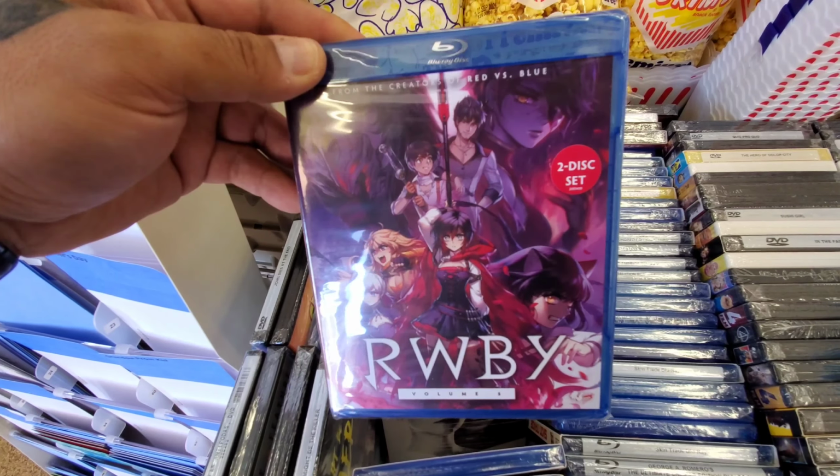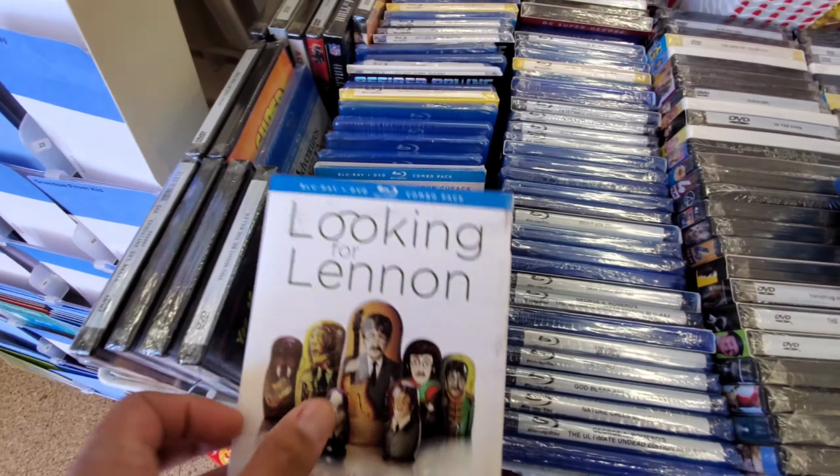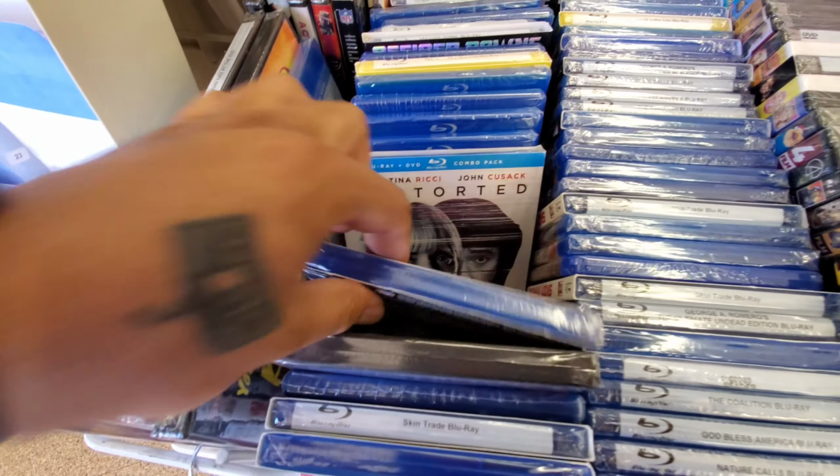RWBY. From the creators of Red vs. Blue. I'm gonna check that out. I don't know. Anime stuff. Let's see. You got Looking for Lennon. So you got a couple copies of the same stuff that are out here.